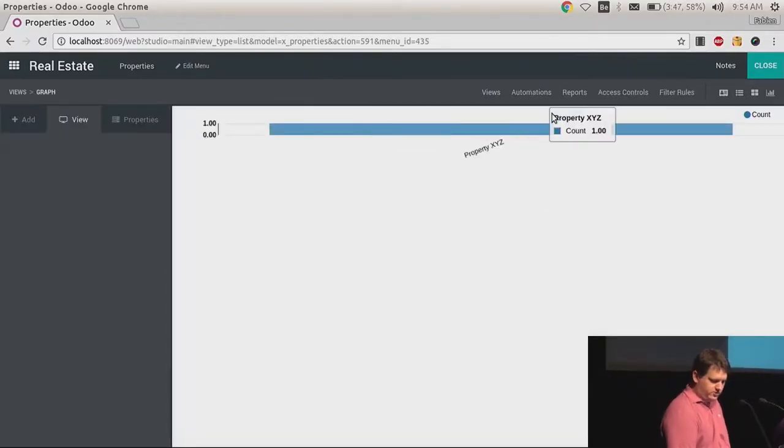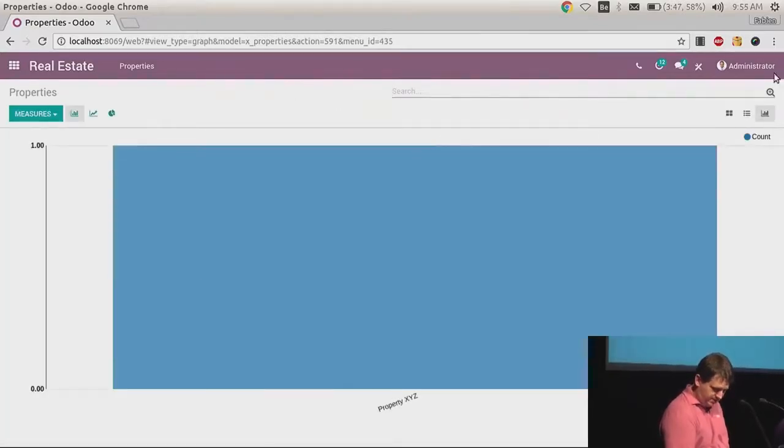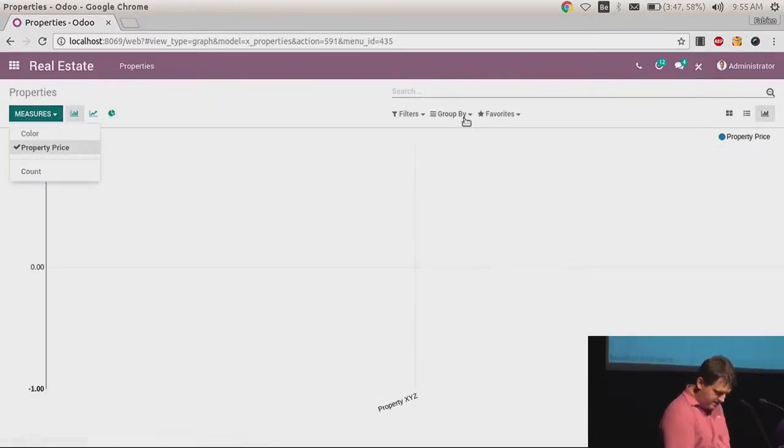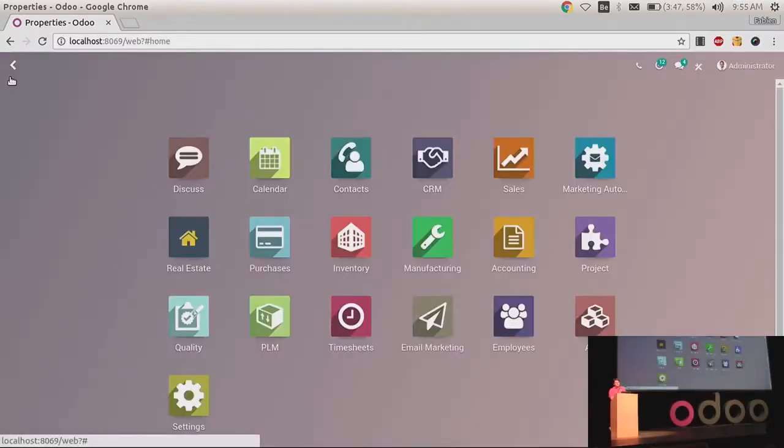And you could choose the graph axis. So let's say I want the reporting by price, measure, property price, group by, I didn't put a price on my property, so it's 0, group by who created it. And in a few minutes, you design your own application. So that's Odoo Studio. You can create new apps from scratch, but you can also modify existing apps.